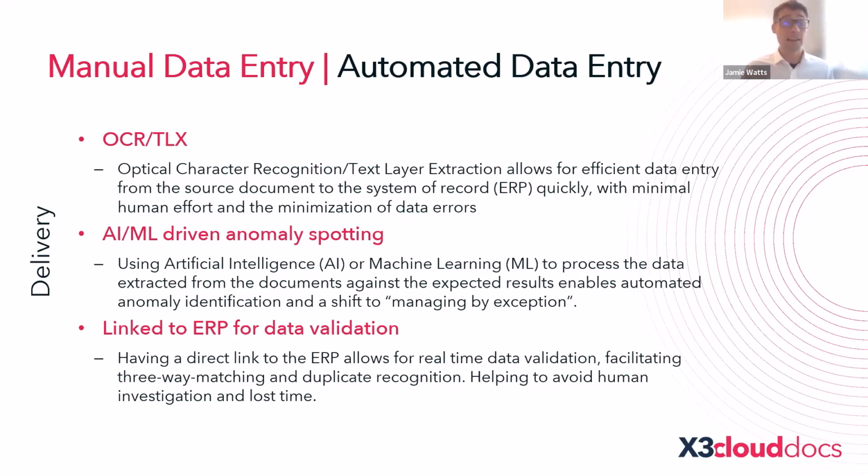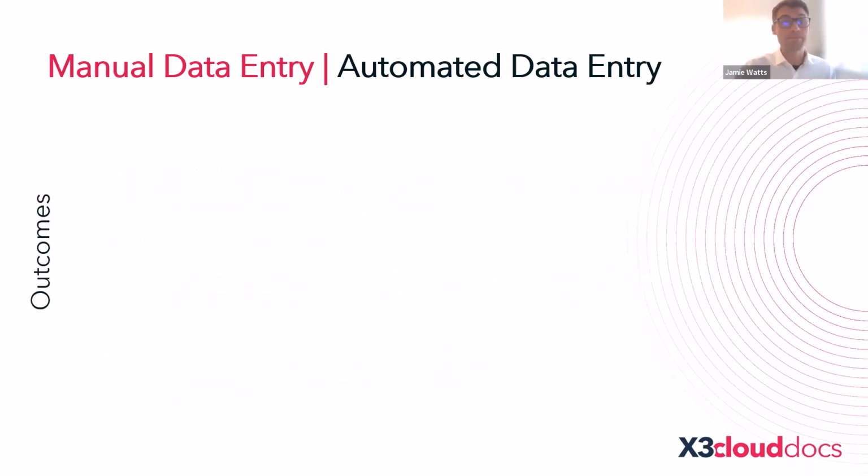So having a direct real-time interface or a batch processed interface, where you're updating stuff on a kind of regular basis, will allow you to undertake things like that three-way matching, duplicate recognition, so you're not accidentally paying an invoice twice. Could be accidental, could be fraudulent. And it allows you to kind of recycle that human time from investigation into value-add activity.